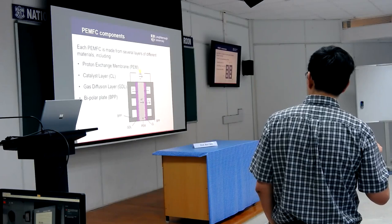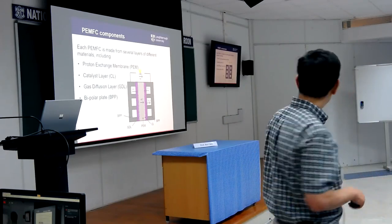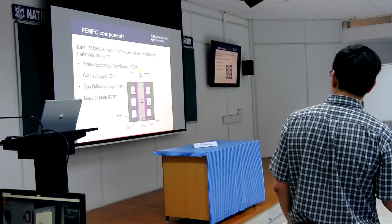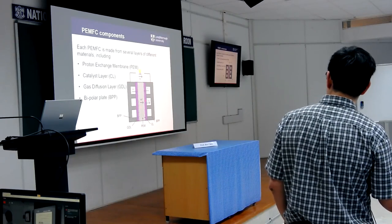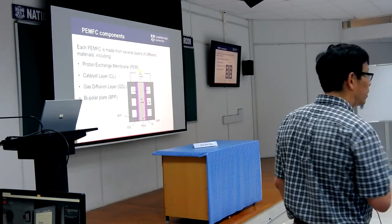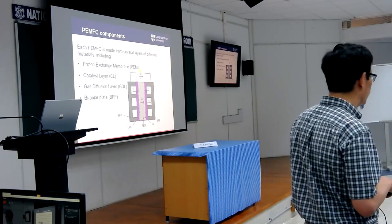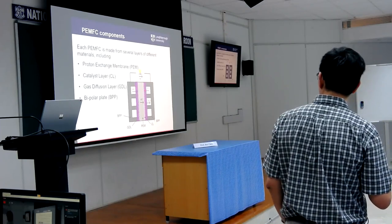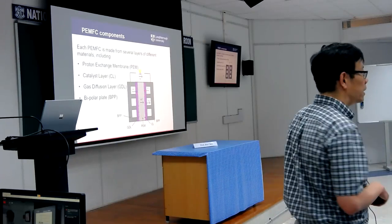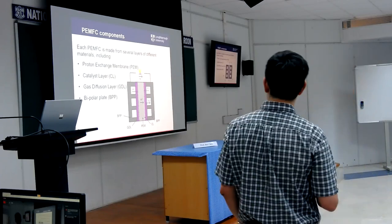So first, the most important part is in the middle, that's called the membrane. And the membrane function is to get the proton from the anode and transfer it to the opposite side, called the cathode. Right? So that's the membrane function. Its sole function is to let the proton transfer over, but not hydrogen. Hydrogen cannot transfer to the other side. If it happens, that's called crossover, and you lose energy efficiency.